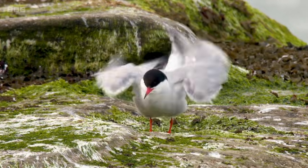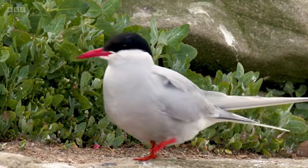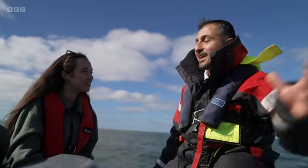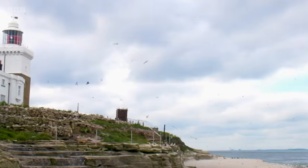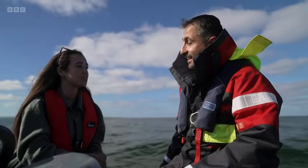We have a record here now for common tern with 1,875 nests. That's incredible. And a record year for Arctic tern as well. We've got 1,340 nests. So it's something really amazing happening here now. So it's a really big year. Yeah. That's incredible. For such a small area of land to have so many birds living, and also not just number of birds, but a diversity of species.